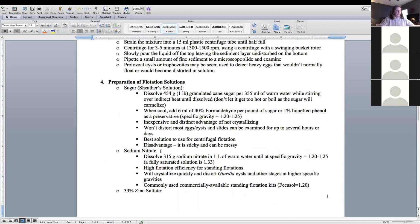There are different solutions. Sodium nitrate, which we talked about, is your Ficosol. We talked about the specific gravity, and the only problem is it can crystallize. You can make the sugar solution, but it won't distort. It's just a little bit messier, so you don't get the crystallization. But as long as you can check the fecal within that 20-minute window, don't set up your fecals if you're not going to have time to do it. You can always keep them in the fridge, and maybe do your fecals all at once so that they don't sit.